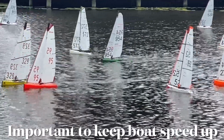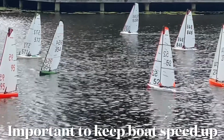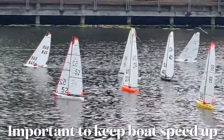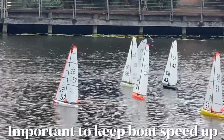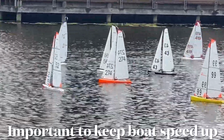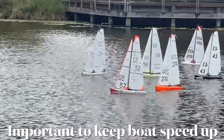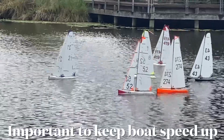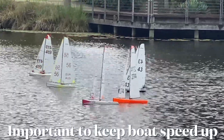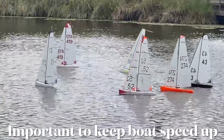You can see in the distance there's 993 coming across in a nice little breeze line. The key to this race was to stay in those breeze lines as they're reducing wind, particularly on the bottom right-hand gate, which was a real issue. And just after this race, we had a huge downpour, which affected the day. We didn't video that because of the wet weather.